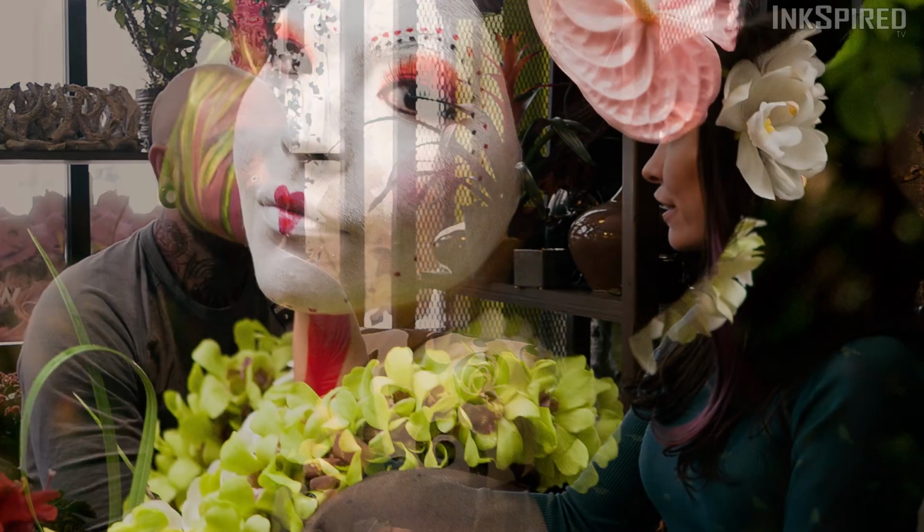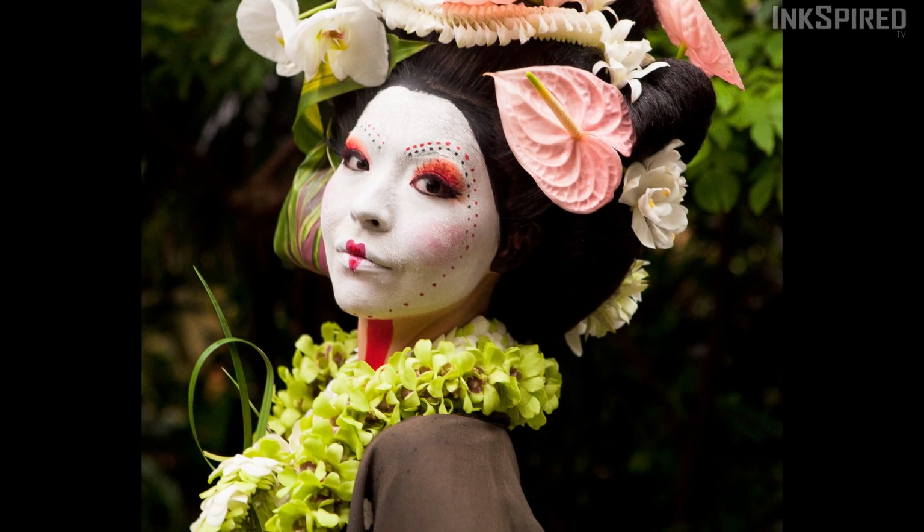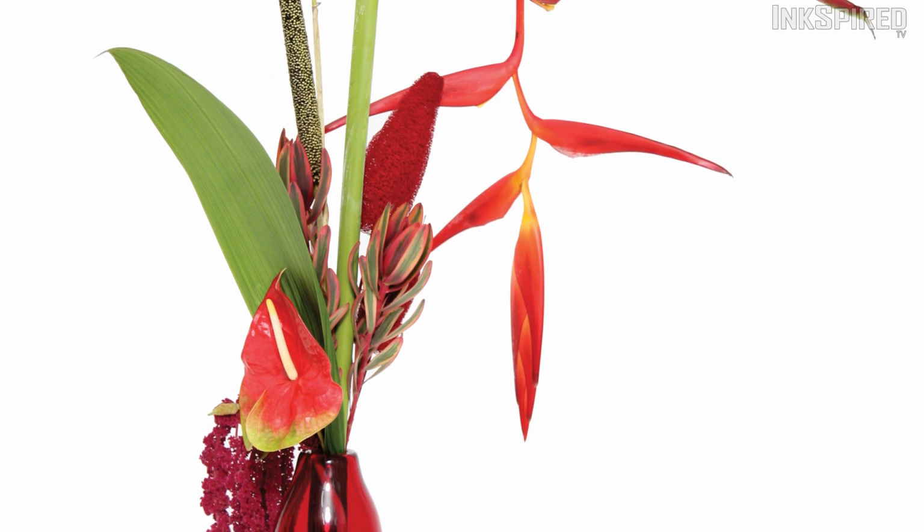Now, you're not just limiting yourself to making floral arrangements. You've actually made custom headpieces. You've done quite a few interesting things. Would you like to talk about some of those? Oh, definitely. I have a background in ikebana, which is Japanese floral design, and I kind of bring that into the Western side of things.